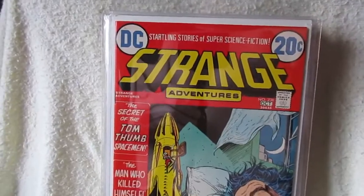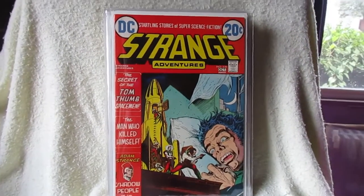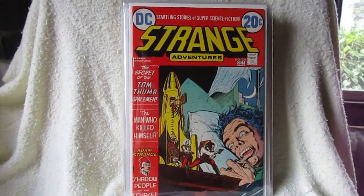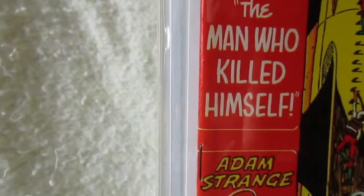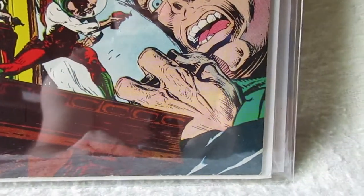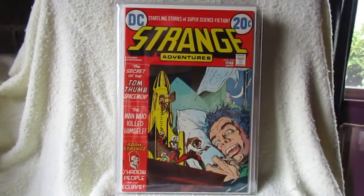Outstanding, brother. Here's a great book that I had been looking for a nice near mint copy of for a long, long time. Strange Adventures 238. Killer Mike Kaluta cover. But look at the high grade magnificence of this. Look at this little beauty. Oh boy. Off the rack quality stuff, just what I love to get. Again, sorry for the glare. Great, great book.